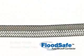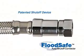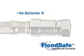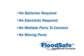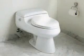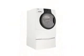FloodSafe connectors include a standard braided stainless steel flexible hose and a patented shutoff device located on the inlet side of the hose in one complete assembly. No batteries or electricity are required for operation. There are no multiple parts to connect, and there are no moving parts to wear out over time. FloodSafe connectors are available for faucets, toilets, ice makers, dishwashers, and washing machine applications.